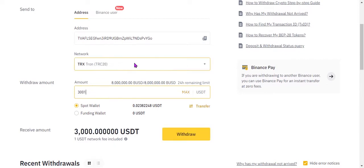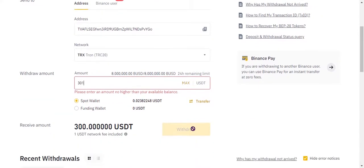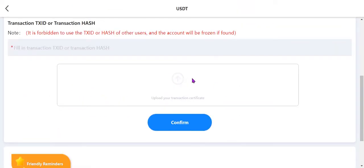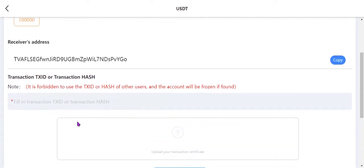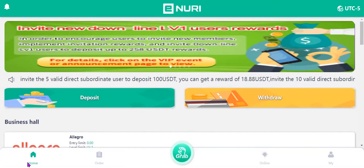You just do some verification over here. When you click the draw, the money will just come to your platform right over here. After making that, you see what we call the hash. After the email, you just receive the email, you have to screenshot that, and this is what you just have to upload right over here, and then you confirm, and then money will just be deposited to your platform after screenshotting of that hash code.